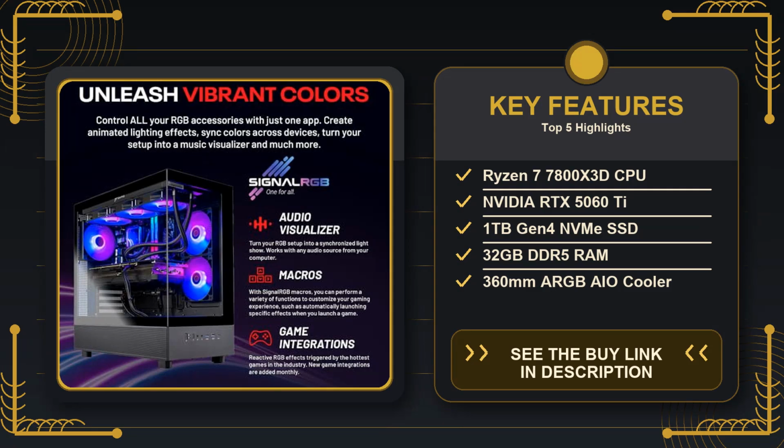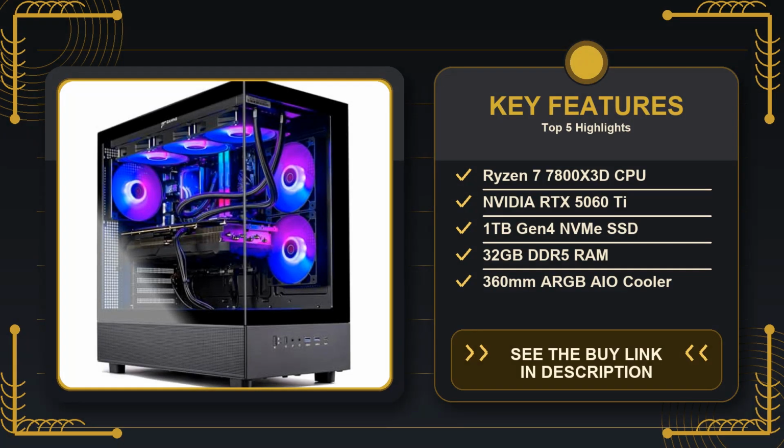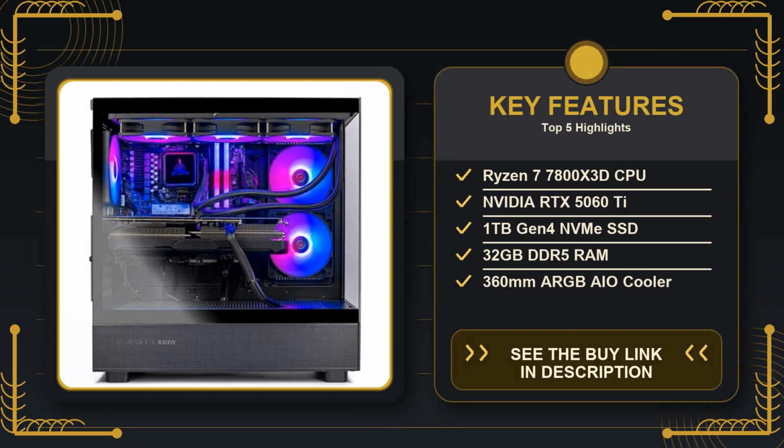In a tight space, you might notice the case fans working a bit harder, leading to a subtle increase in overall noise. It's not deafening, but it's worth knowing if you need a whisper-quiet environment for streaming or recording. Power delivery is handled by a 650W gold-rated PSU. That's a sweet spot for the components you have.